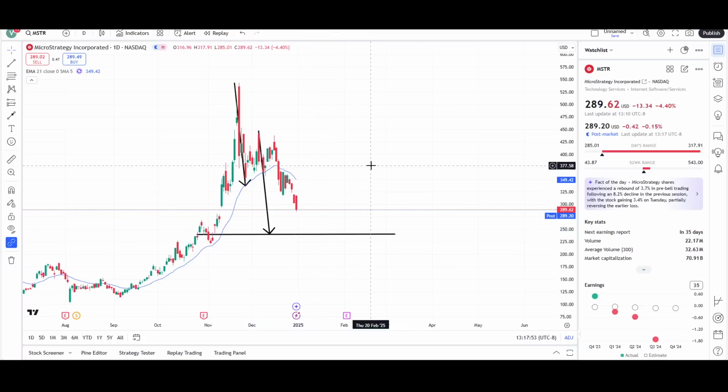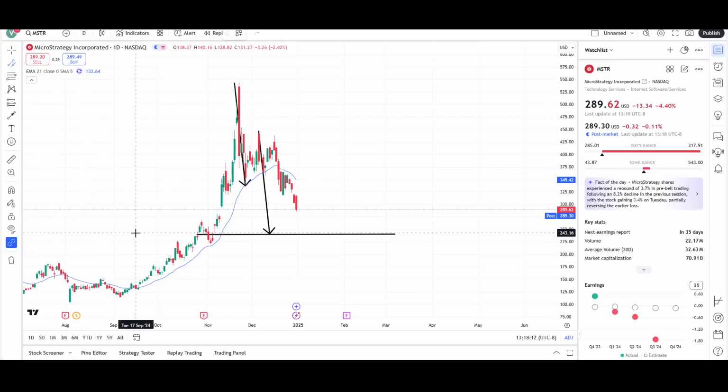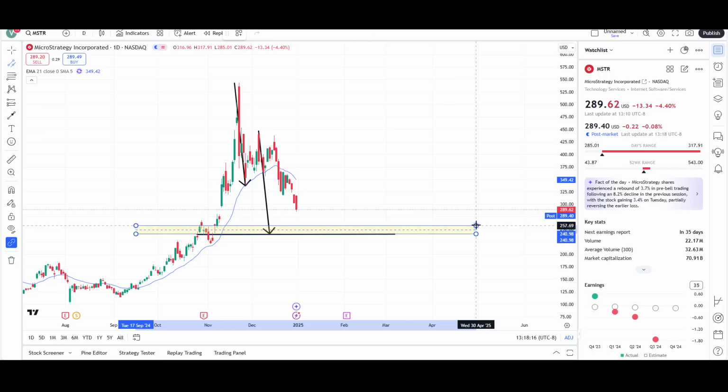People finishing up the year for their tax loss or profit. They just want to get out, buy back later. And also, again, tomorrow's a holiday, so if you want MicroStrategy, you're going to have to wait till Thursday now. So it looks like it's headed lower, 275, and then probably 240. Again, consider these ranges not a perfect level. So we can give or take a couple points.